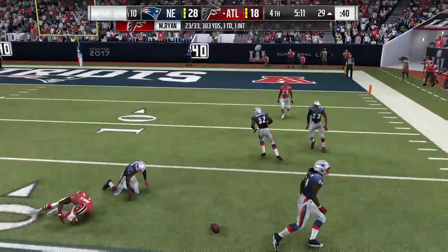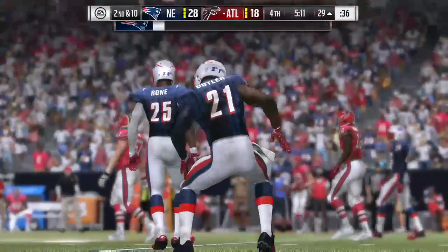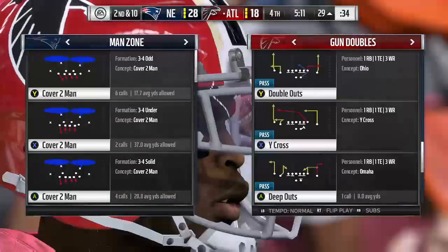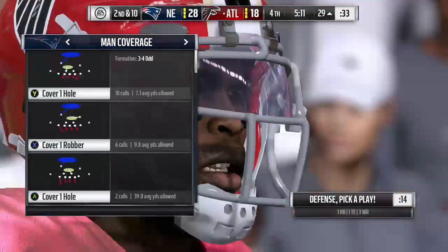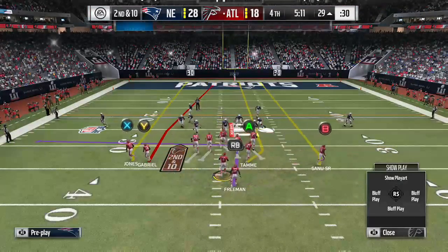And it pops free. The collision there jarred the ball loose and brings up 2nd down. That was a classic example of trying to run with the ball without securing the catch. He was thinking about those yards after the catch instead of making the catch first and then taking off.